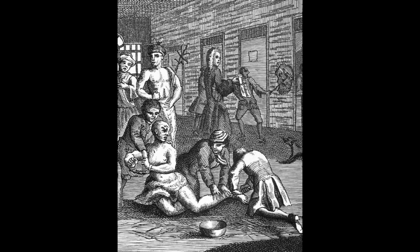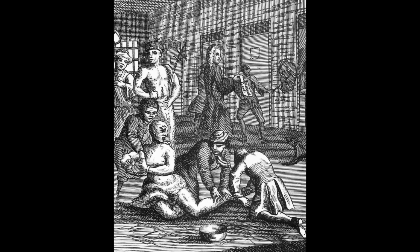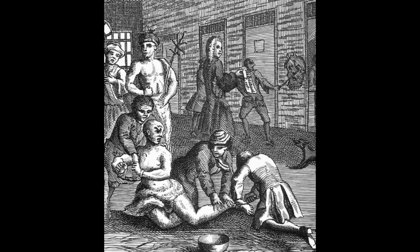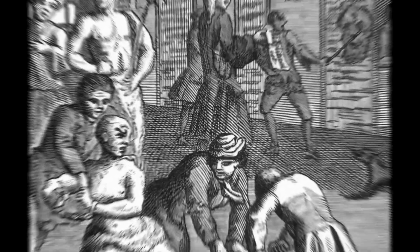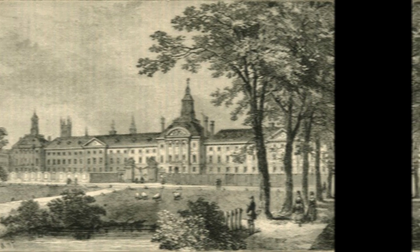There were 11 chains, 6 locks, 4 pairs of manacles and 2 pairs of stocks in the building, but it wasn't clear if these were for use on patients. Patients were admitted for a wide range of reasons, from acute melancholy all the way to homicide. The treatments in the asylum were questionable.